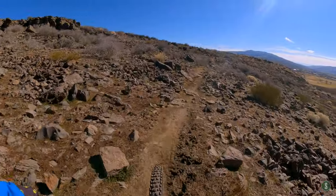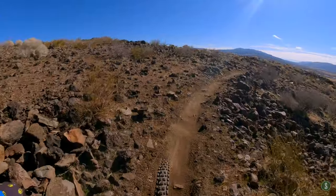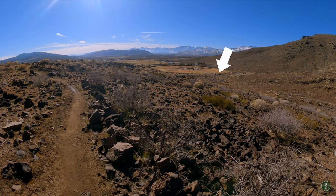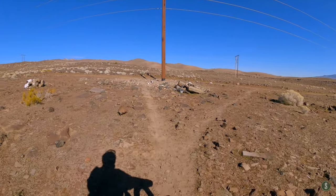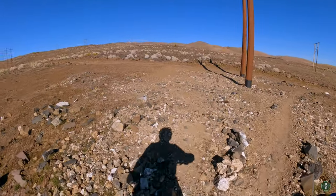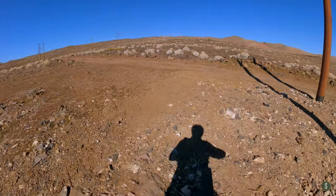It certainly is scrabbly, but it's rideable. I haven't even really started climbing yet. I mean, shoot, the car's right there. Well, this is an access road for the power lines. So I'm definitely turning left here. Not sure how far up I'm gonna follow this.